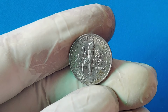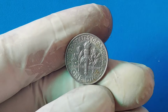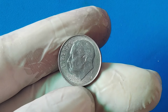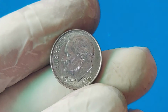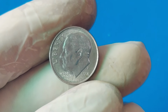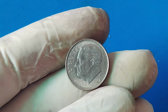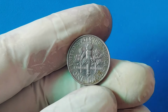Alright, let's talk numbers. As of now, the highest known sale price for a 2014 P mintmark dime with a rare error in mint state 67 or higher is an eye-popping $32,100. This staggering price was achieved at a recent coin auction, where bidders went wild for this ultra-rare example. Why so much, you ask? Well, it all comes down to a perfect storm of factors: rarity, error type, and pristine condition.